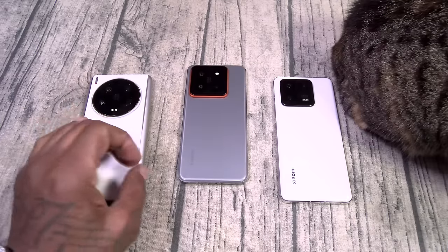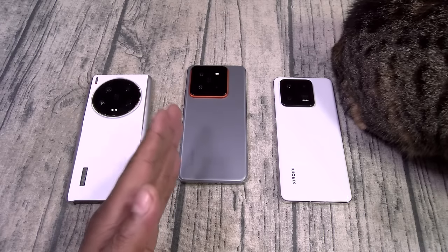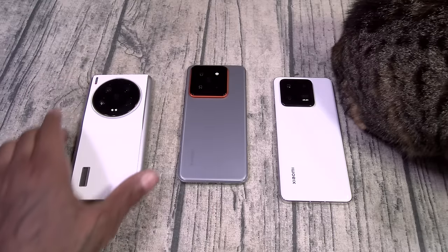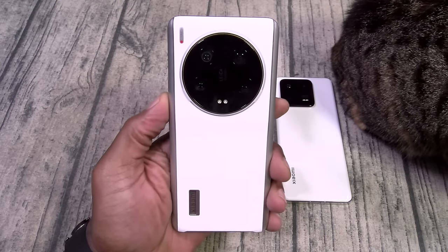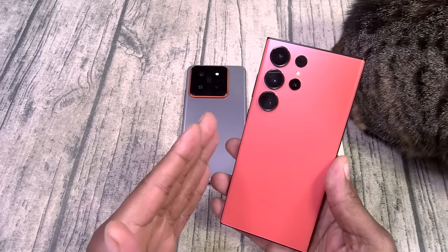Because Xiaomi phones, the OS is so fast, it's so smooth, it's crazy. Now, even though the 14 Pro has the Snapdragon 8 Generation 3, as far as the speed and the way it feels, they're going to all feel the same. Now, if you got the 13 Ultra, you definitely don't want to upgrade because this one has the best camera with the best zoom.